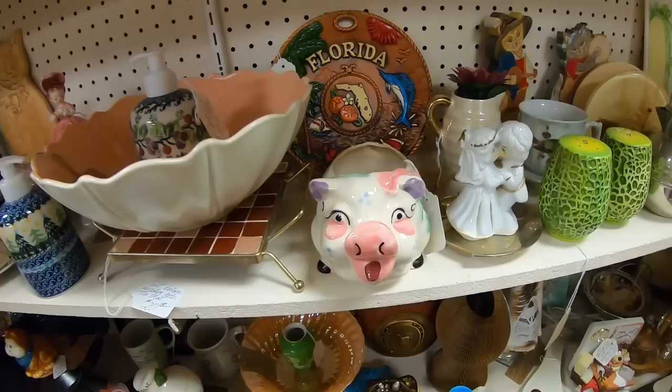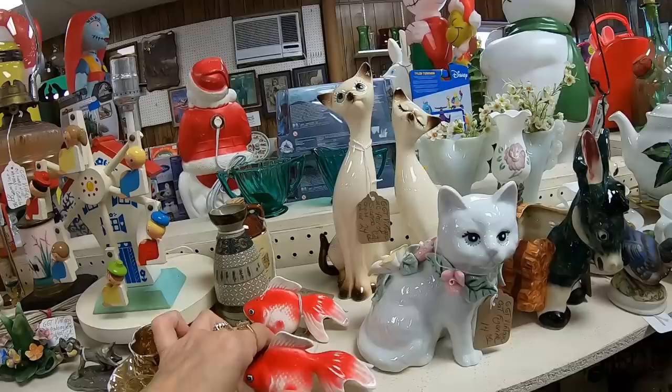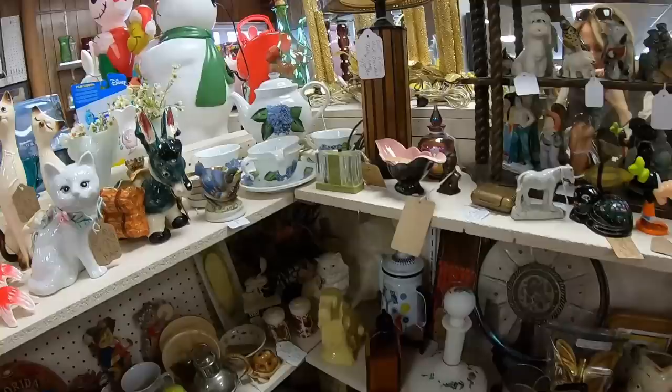Here's a pig. He's not a good pig. I think he's a pig with lipstick on. Oh, I do like these salt and pepper shakers. And the cats. Are the cats not everything? He's got a little chippy on his ear. Vintage Siamese cats. Adorable. Okay, I could stay in this store all day, but we're just popping in to see what's going on.